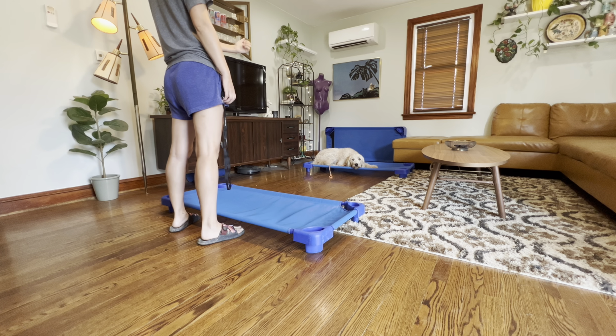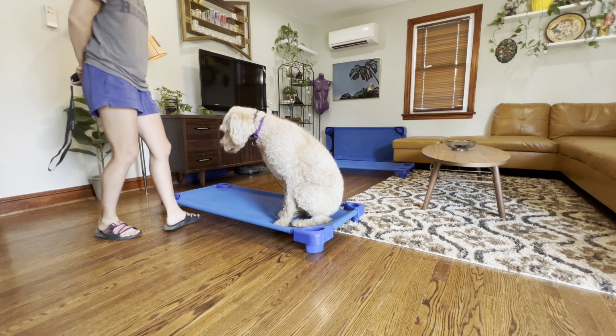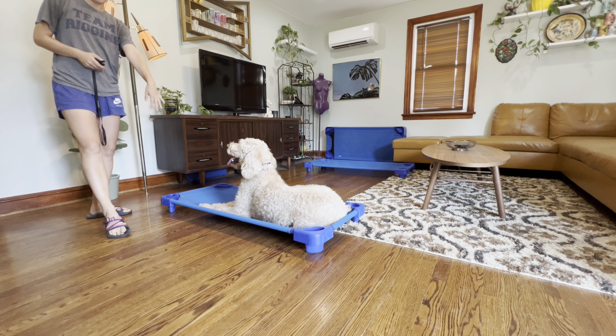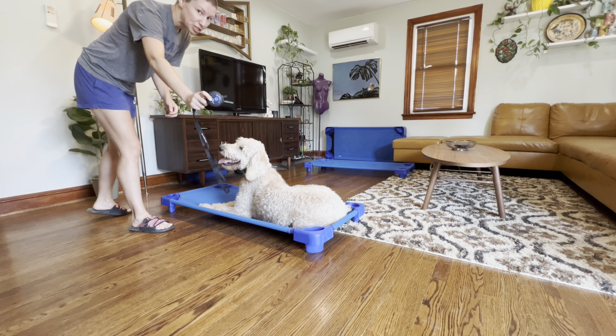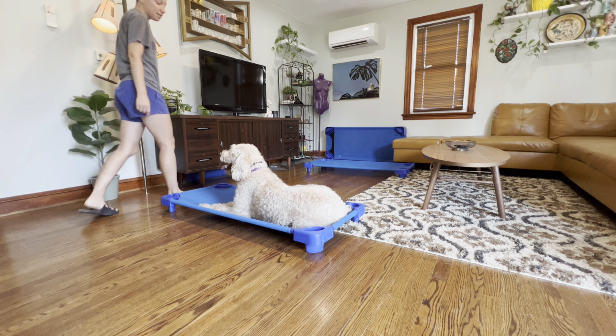Good. Come. Good boy. Place. Perfect rep. He did not overshoot the bed. He got on and laid down without me asking. Pressure never turns on. You good boy. Yes, you are. You're smart.